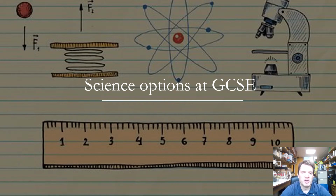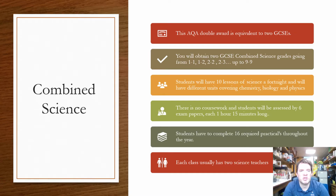I'm just going to take a few minutes to take you through your science options at GCSE here with us. So, science is a compulsory subject, so unless you choose the separate science option, you will follow the combined science course. This is equivalent to 2 GCSEs, so you'll get 2 grades out at the end of it. You will have 10 lessons of science a fortnight, and you will cover units in chemistry, biology and physics. You will have normally 2 teachers to take you through this.